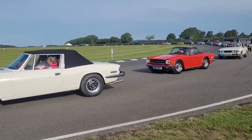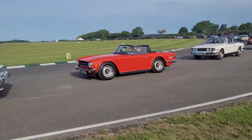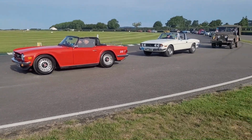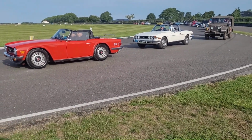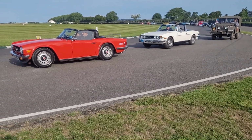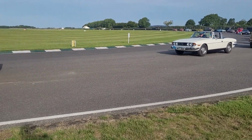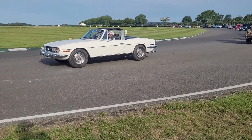And then a Triumph TR6 followed by another Stag. There's quite a lot of TR Triumphs in the show, and I think I've been able to identify them right. Someone can tell me if I've got one wrong. Yeah, so a TR6, a Triumph Stag, and then behind it is a Minerva Land Rover.